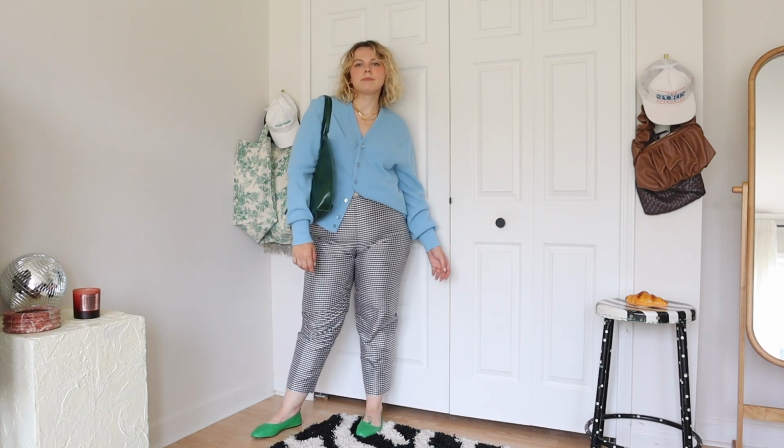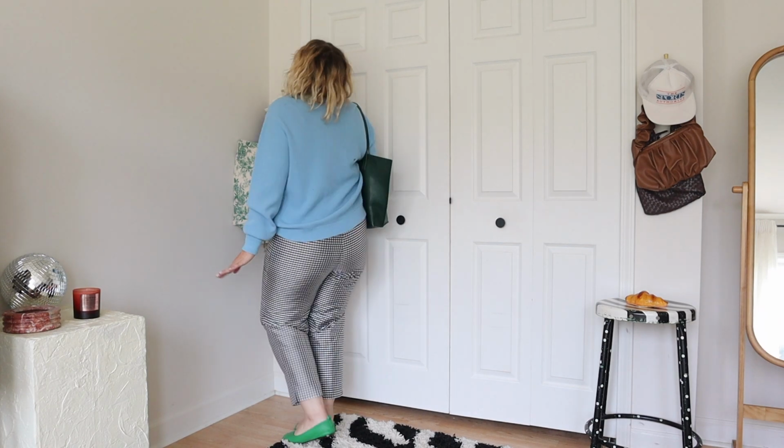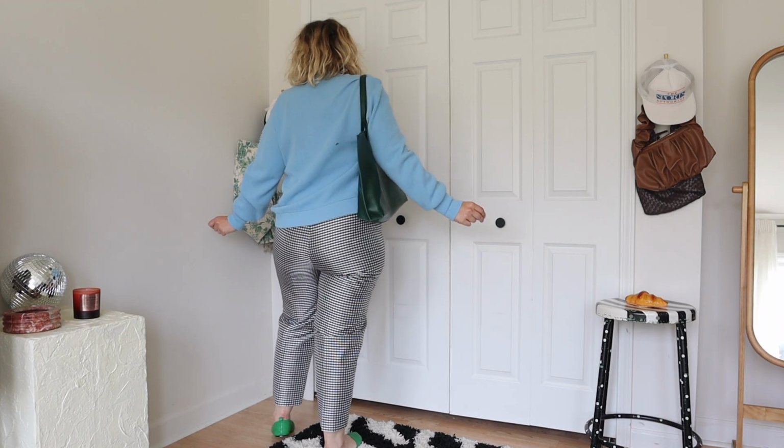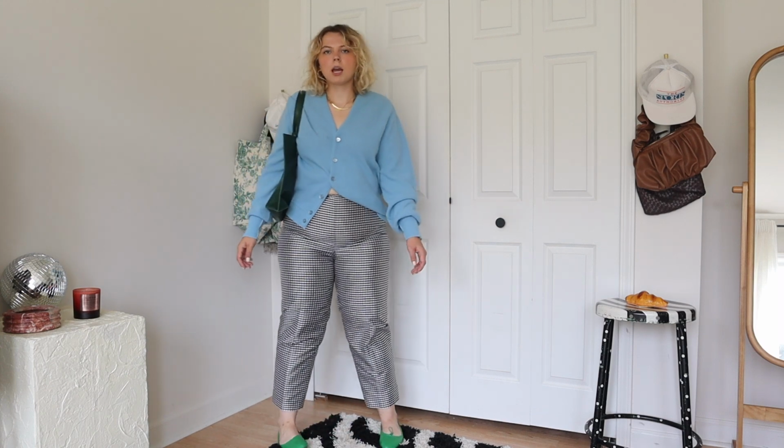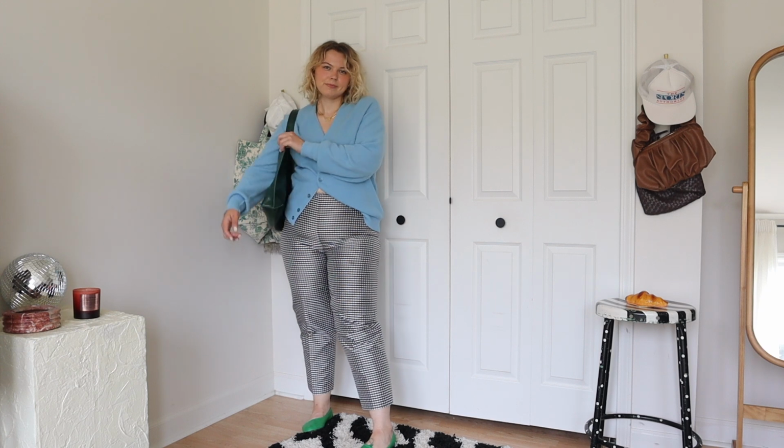I just love these pants. Fully thrifted outfit, except the shoes are Zara, and they're my favorite ballet flats. They have so many cool colors in ballet flats, and I personally have always loved ballet flats, and I don't think I'm going to stop, so I added these into my wardrobe, and I do not regret it.